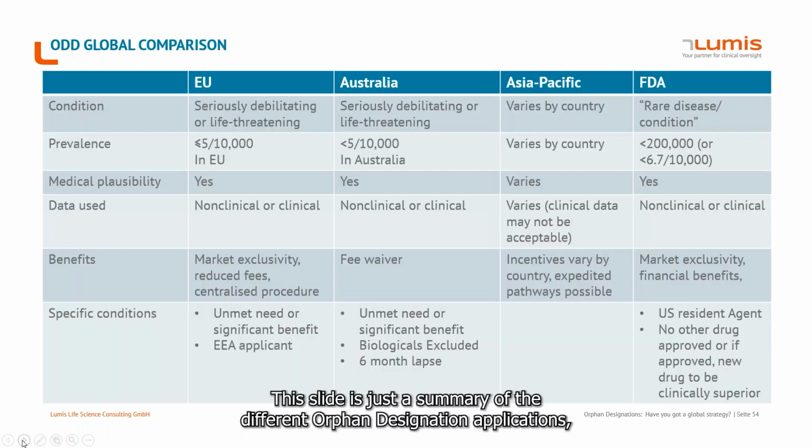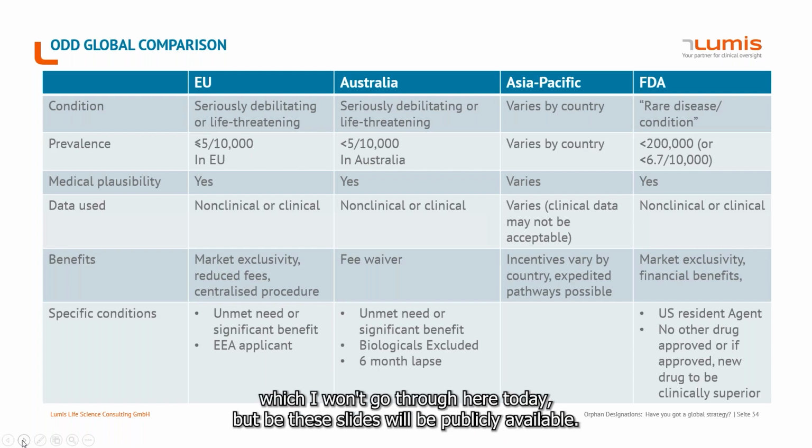This slide is just a summary of the different orphan designation applications, which I won't go through here today, but these slides will be publicly available.